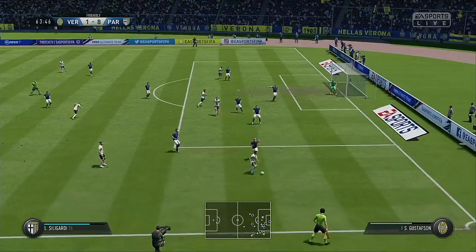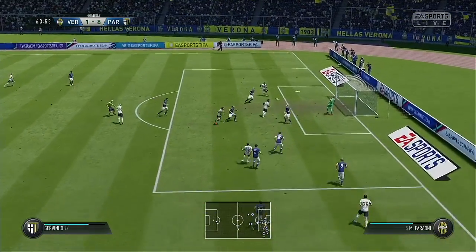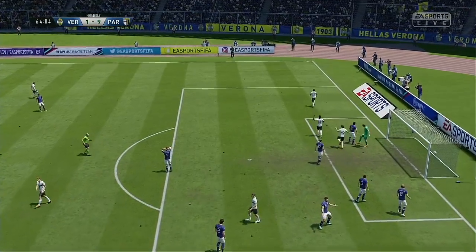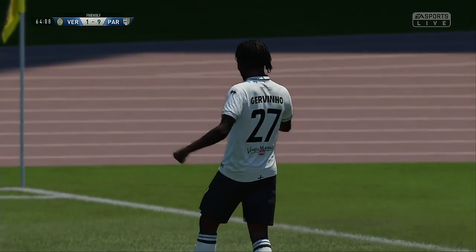Kuchka. He's looking for the cross. Lost his man. Gets his cross in. And he's done it. Hat-trick. Goal number three here. And it's a perfect day for the player.